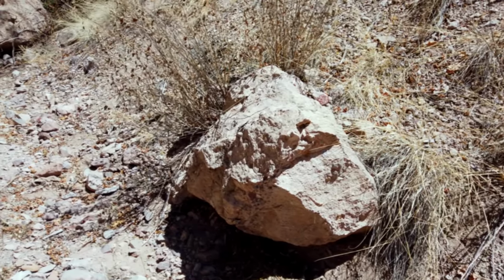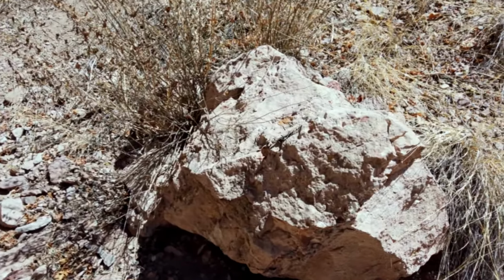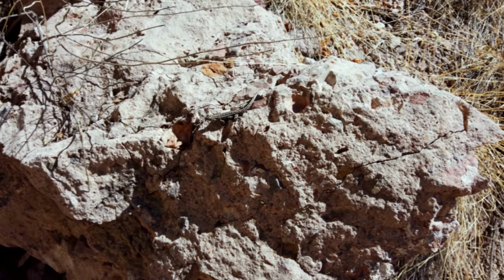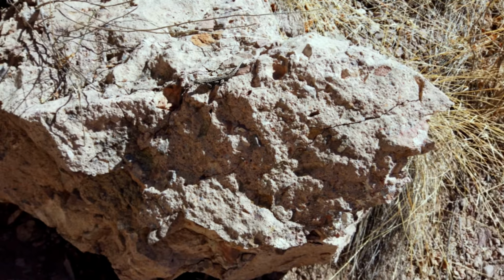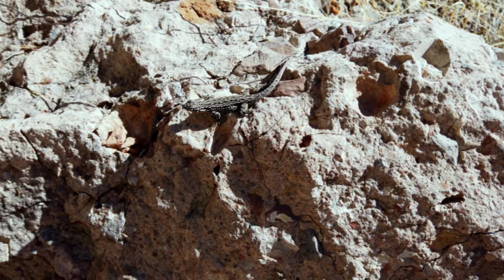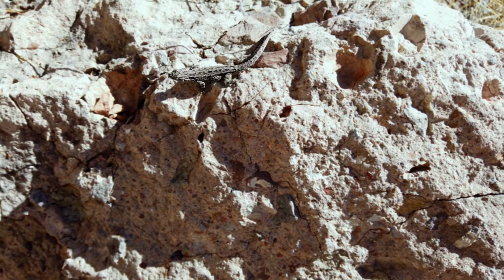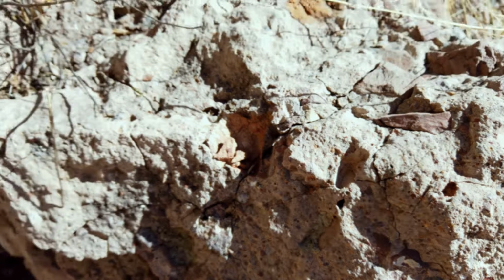One life form that's really plentiful around here are little lizards. There are a lot of them this size, and I've seen some bigger ones too. But this one is kind of typical. They're kind of friendly, not very eager to run away. Let's see how close I can get. There he goes.